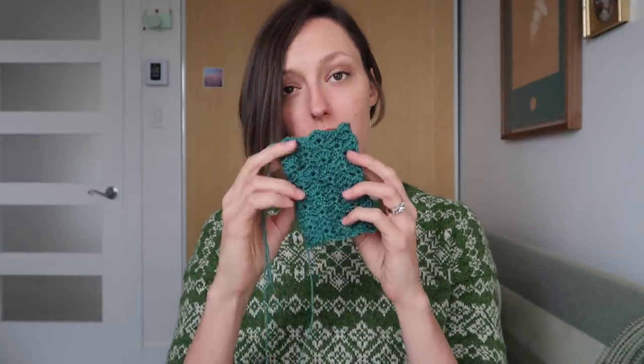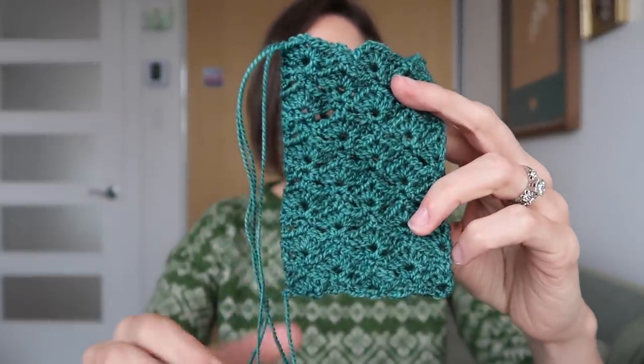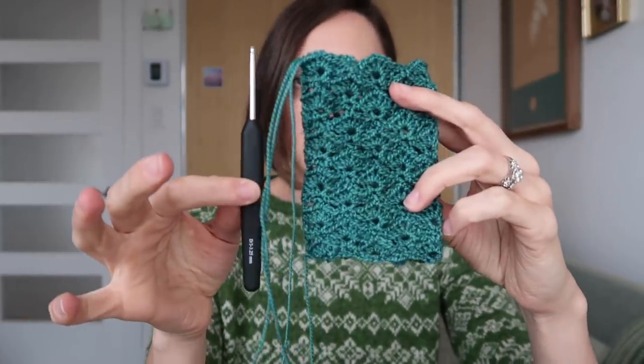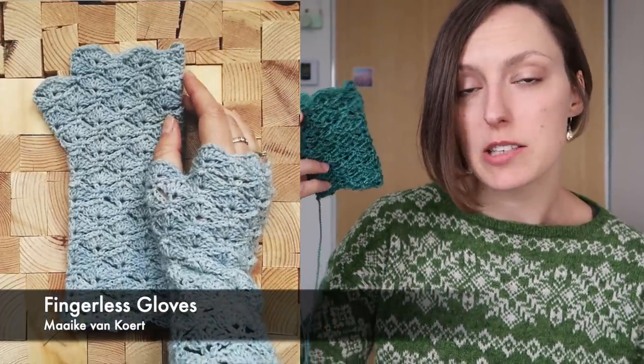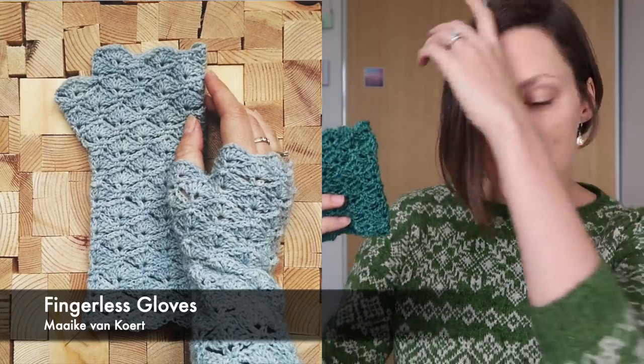And that is this. You'll notice there's no needles here, even though it's not finished. I just have my loop, and that's because this is a crochet project. So this pattern is called Fingerless Gloves. It's by Maaike van Kurt. I hope that's right. Dutch is not one of my languages. But it is a free pattern on Ravelry. It's available in English, Finnish, and Dutch, I think. And in English, both US and UK crochet terms are available.